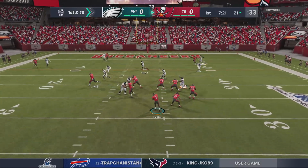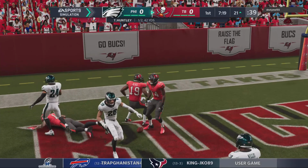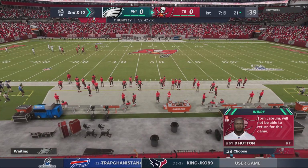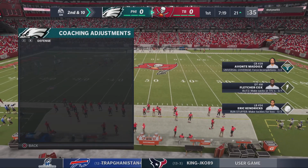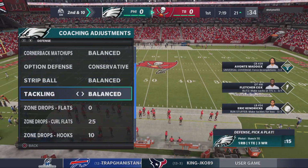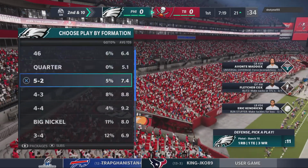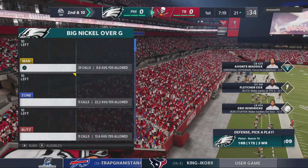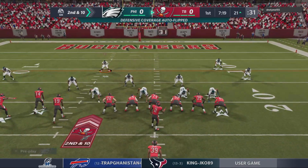On 1st down, Huntley letting one go deep for the end zone. And that's going to be incomplete. Too tough to hold on to that one. It's 2nd down. That's what you're going to need to do against those big receivers. You got to get in there and get physical with them. That time he got in close, got in tight, and knocked the ball away. From the 21, it's 2nd and 10.